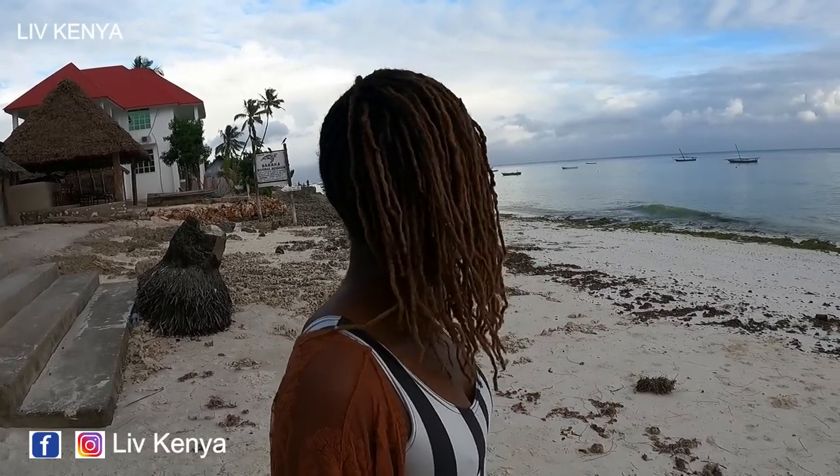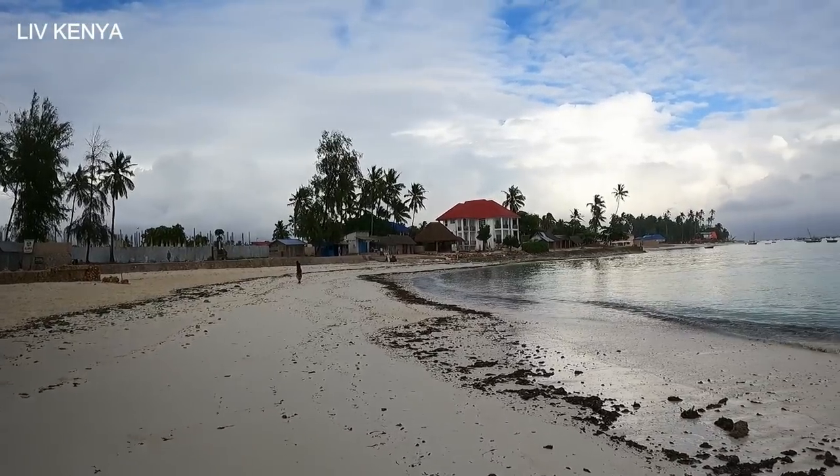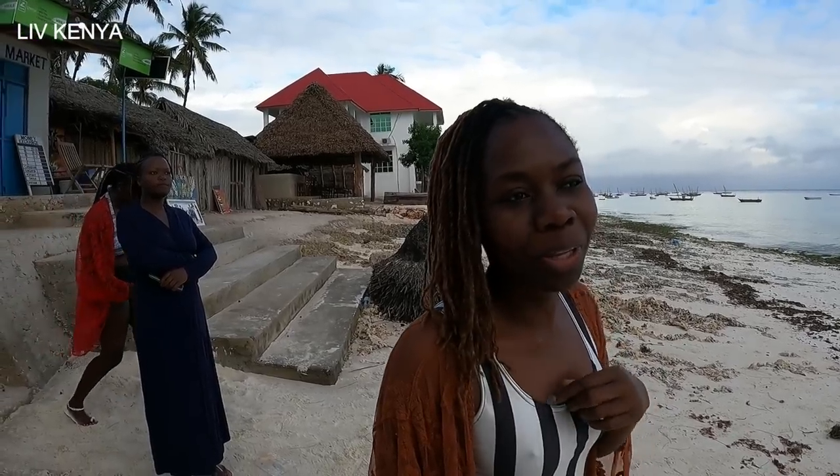Good morning. It's another day in Zanzibar. We woke up very early because we wanted to walk along the beach. But you can see there is somehow high tide. Look at how nice this beach looks when there are no people. I like it when there are not many people at the beach.